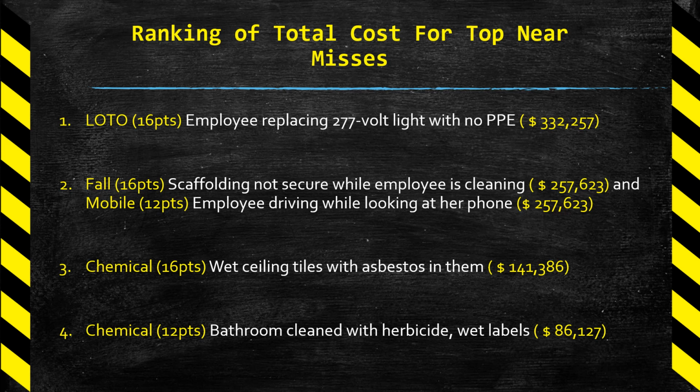After looking at the cost on our near misses, our top 5 near misses, it's time to rank them in order of what their total cost was. So the one that would have cost the most money for the company was our lockout tagout one, where the employee was working on the live current with the light ballast with no PPE, reaching $332,257. Next follows our fall and our mobile one, which had the same type of injuries put in on the OSHA calculator, which makes it $257,623 for both of them.